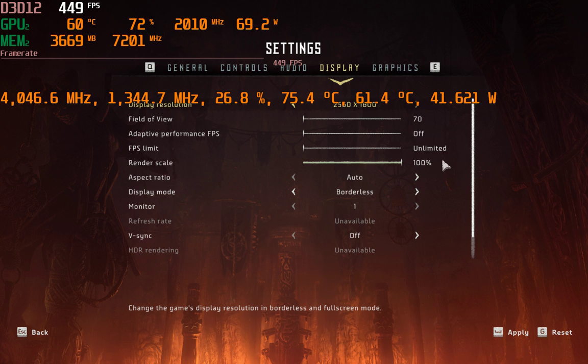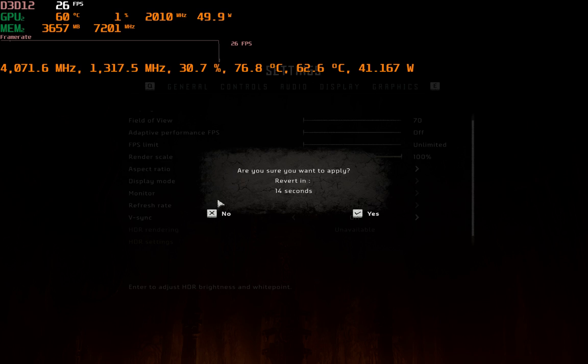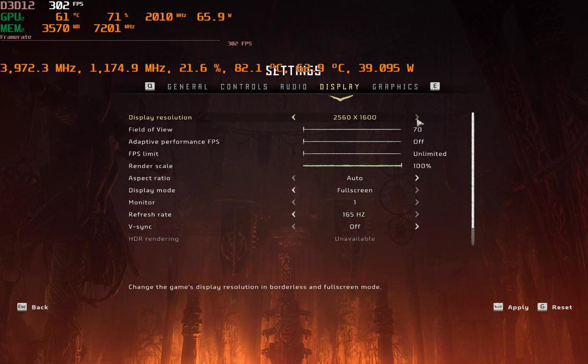So what I would do is I will just change back to standard resolution. That's kind of weird that I cannot actually jump to a non-standard resolution here. It should actually give me an option where I can choose 2560 by 1440, but that doesn't even show up.